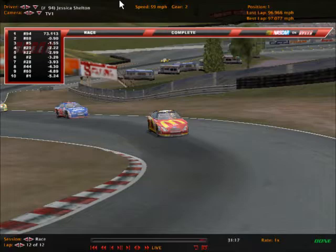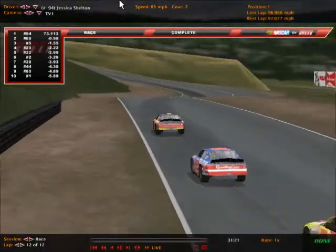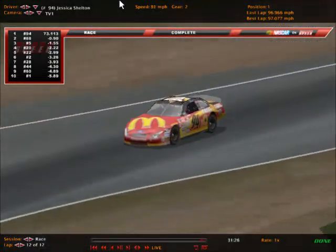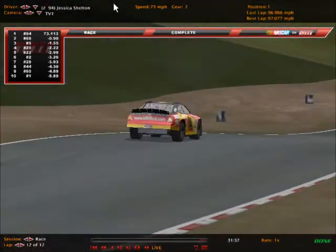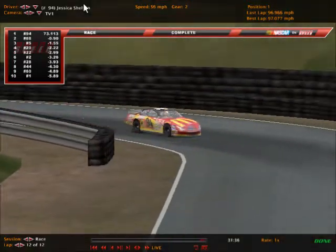So she takes Riverside and she takes Sonoma, both of them in California. Two road courses down on the books, and both of them have gone to Jessica Shelton in the number 94 McDonald's Ford, as she takes the Fuller House 350K. Second place with a great performance, Keith Batson.